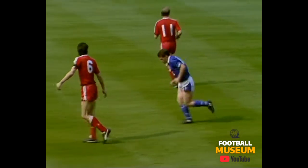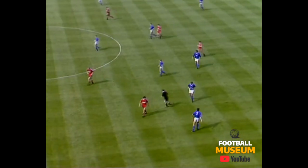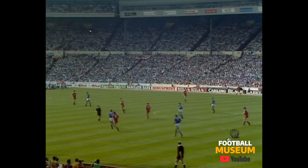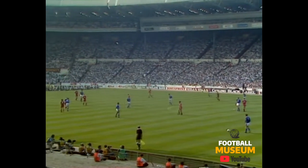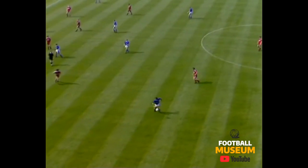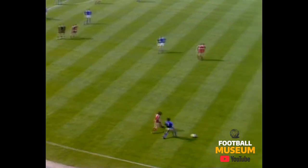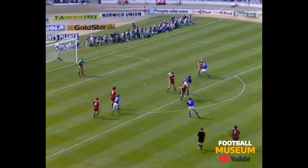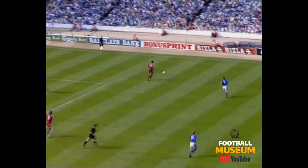Foul. Hansen on Cottee. 20 minutes gone in the second half at Wembley. Liverpool 1, Everton 0. That's been the way of it since the 4th minute, when John Aldridge scored. But the Everton supporters have not given up hope, and neither has the team. Van den Hauwe. Again, they look for Sharp. Cottee's in! Good interception, Hansen. In fact, Nevin was in there too.